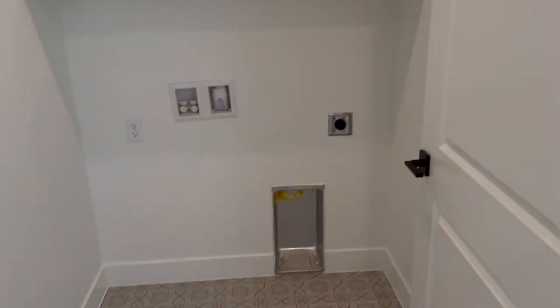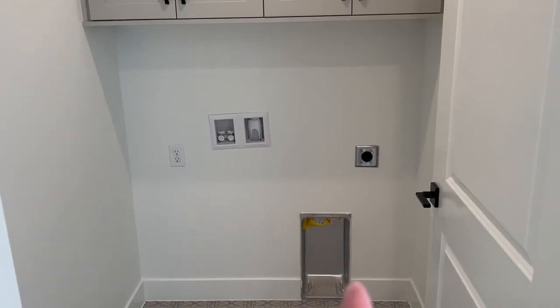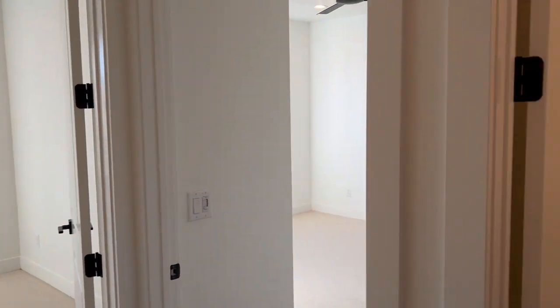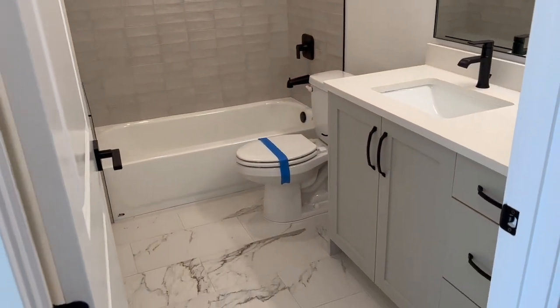Here's the laundry facility here. A couple cabinets above. It has the recessed dryer vent, and then the electric connection here. The power company that services this particular area is the second most affordable in the whole United States from what we understand. And then here is the other bathroom.